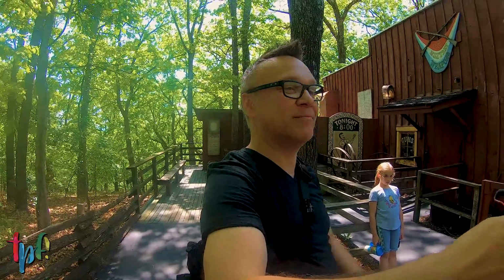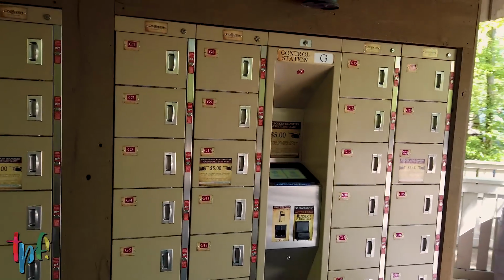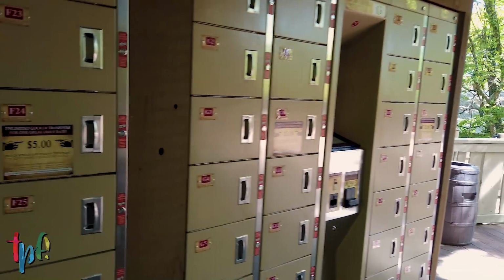Those were good times. So the kids are going on Wildfire and maybe American Plunge. Here's something that was not here when I worked here: lockers.